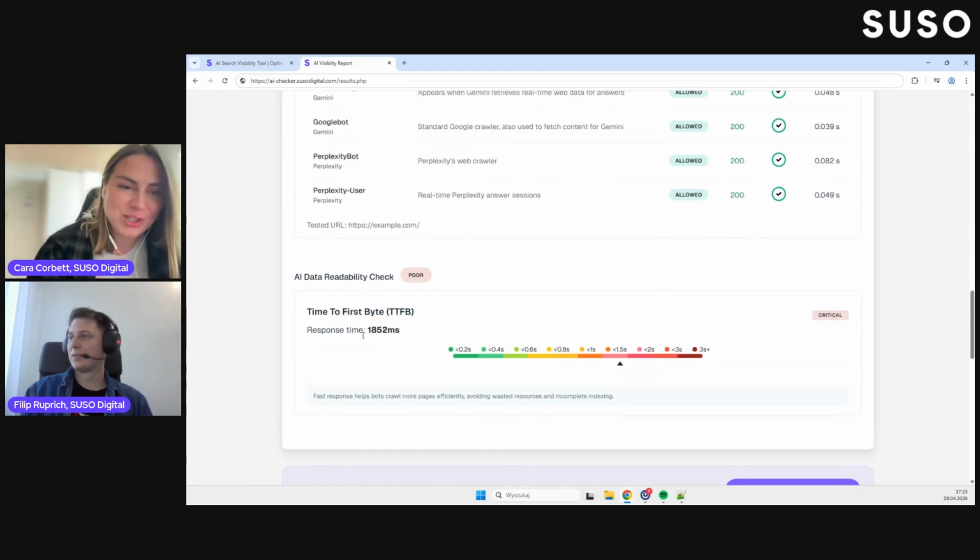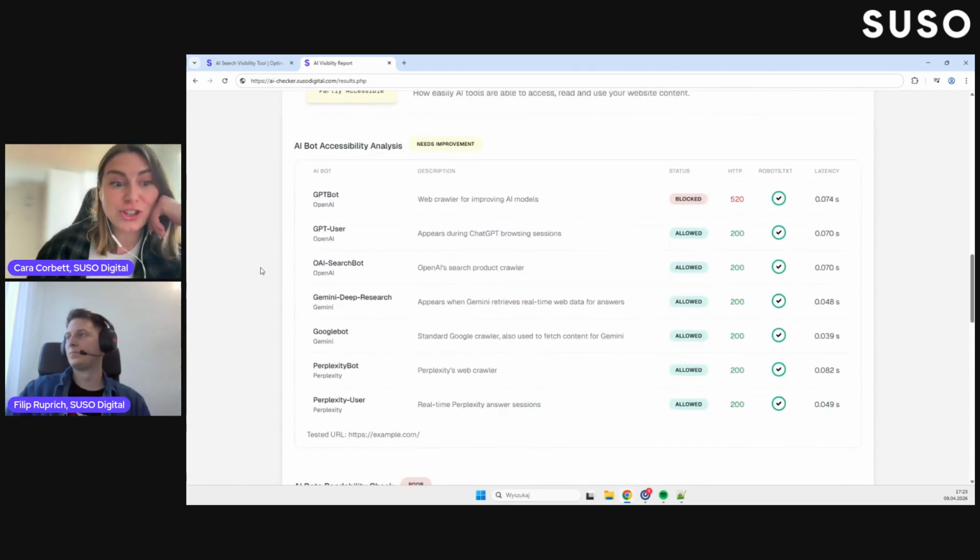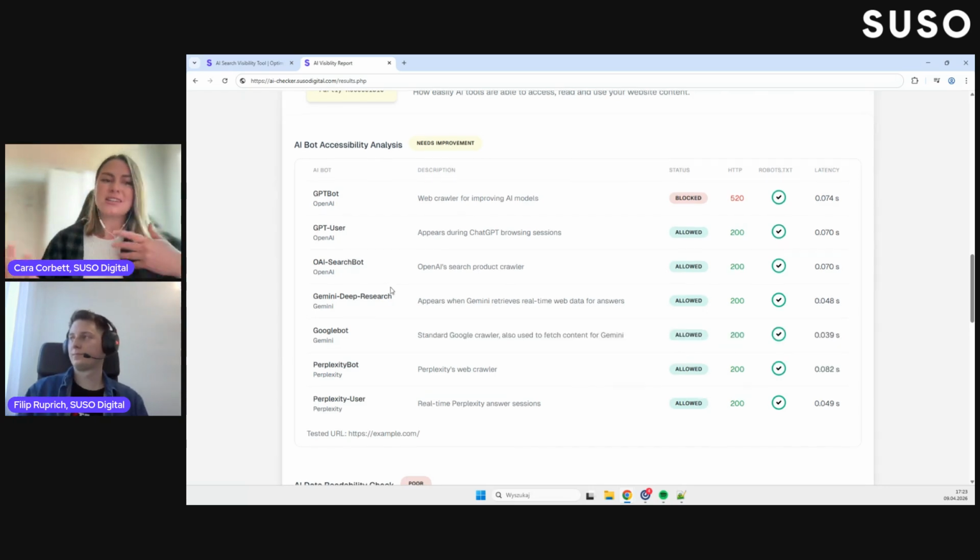Something I want to add, Filip, just on the bots accessibility there. When we looked at this report earlier, it was saying that they weren't in the training data for at least the test that we did, right? And we can see here GPT bot, which is the training bot, doesn't have access to the website. So right there, you're able to diagnose that issue. We can see GPT user, which is the bot that does that retrieval, not necessarily the training data, but when it goes out to the web, they do have access there. So it's not to say that this potential site might not ever show up, but they certainly will not be present in the training data if the GPT bot, which is their training robot, doesn't have access to the site. So exactly, that is a good point.